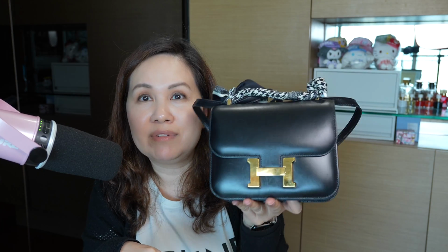In fact, the Hermes Constance bag is one of the most difficult bags to make. I've learned that generally a leather specialist has to graduate from the Birkin and Kelly before they can even attempt the Constance. One of the reasons why it's so difficult is first because of the rounded corners, being able to get these in a perfect rounded corner.